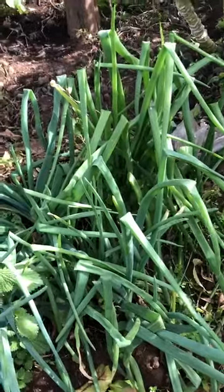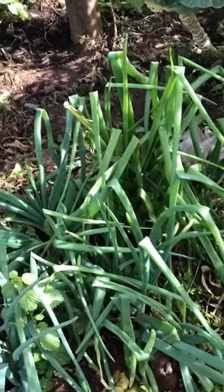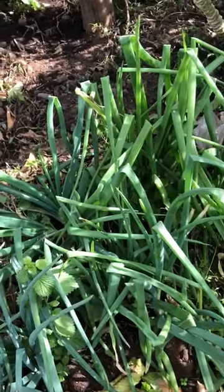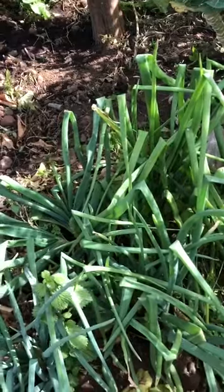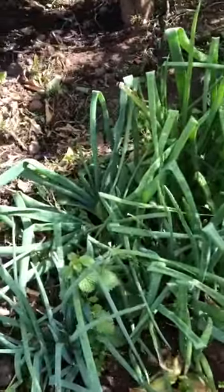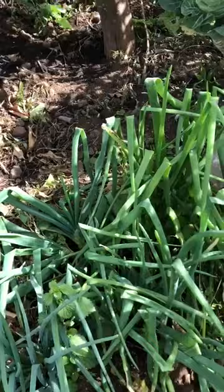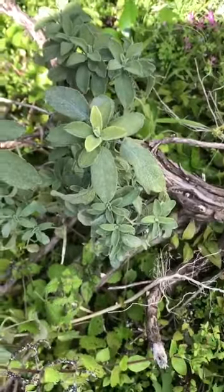Here are my bigger onions. And of course, onions belong to the Allium family. And I just add them to just about anything that I make. And just remember though, if you are on a low FODMAP diet, you have to be a little more careful with onions and garlic because they are on the higher end of the FODMAP containing foods.